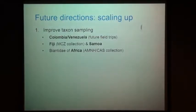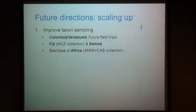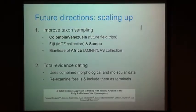So with the future directions of this, we're looking at scaling up and improving taxon sampling. We would really love to sample from parts of South America, Colombia, and Venezuela, all through the Guianan Shield, even out into Ecuador. It would be great to have samples from all those places. Fiji and Samoa, obviously, to look at that cross-Pacific dispersal, as well as trying to get more of the sister lineage of Piantidae from Africa. We know that MCZ has collections of harvestmen from Fiji. We know that the AMNH, the American Museum of Natural History, and the California Academy of Sciences both have specimens from Africa. So going to those collections and utilizing them will be an important next step for us.